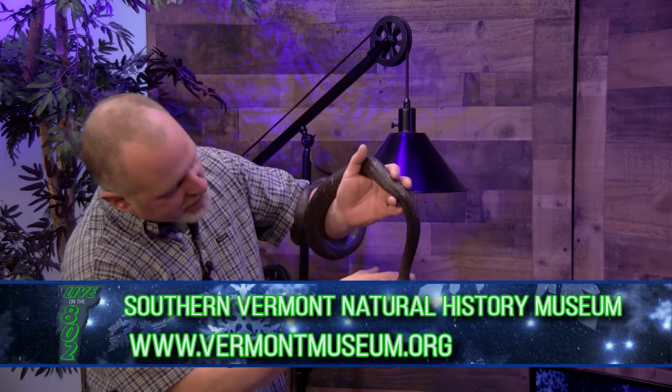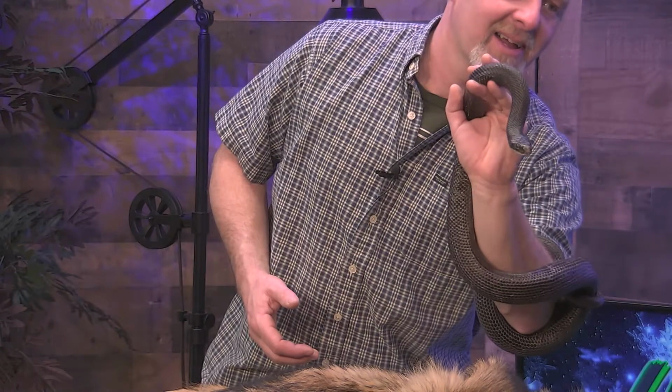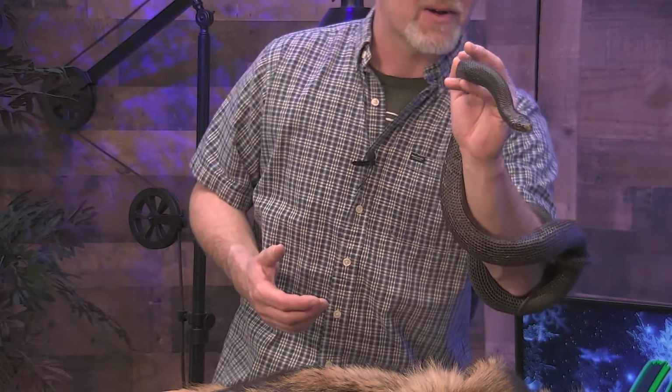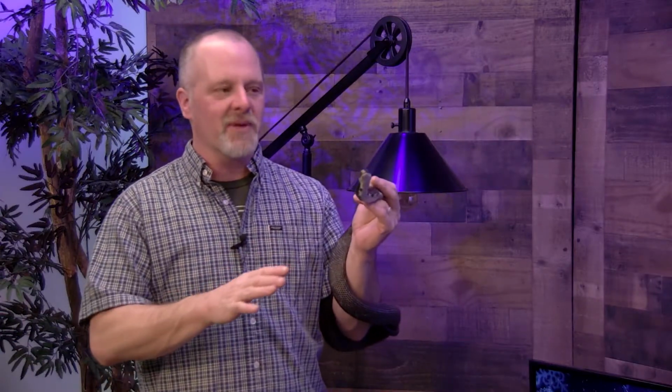When you look at Ember's head, you'll see it's kind of an oval shape. With our vipers, they have great big diamond or triangle shaped heads. And if you get really close, what shape is her pupil? It's round. You got it. Our venomous snakes would have the slit pupil like a cartoon snake. Now, if you think it might be a rattlesnake, don't get this close. I was just thinking that when my face was in her face, it was a little scary.